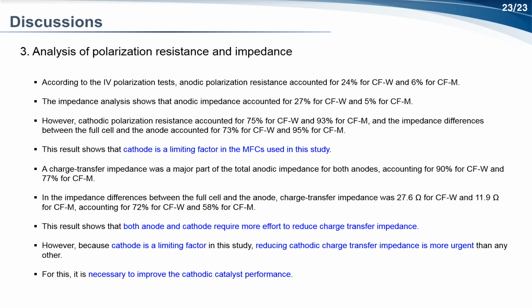Charge transfer impedance was a major part of the total anodic impedance for both anodes, accounting for 90% for CFW and 77% for CFM. In the impedance differences between the full cell and the anode, charge transfer impedance was 27.6 ohms for CFW and 11.9 ohms for CFM, accounting for 72% for CFW and 58% for CFM. This result shows that both anode and cathode require more effort to reduce charge transfer impedance. However, because the cathode is a limiting factor in this study, reducing cathodic charge transfer impedance is more urgent than any other. For this, it is necessary to improve the cathodic catalyst performance.